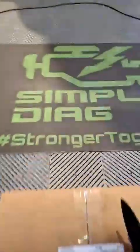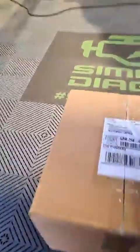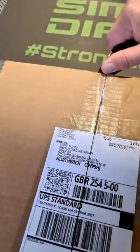And this will be, I would imagine, the clean and flush. Let's have a look. I wonder whether they've sent us any Haribos.